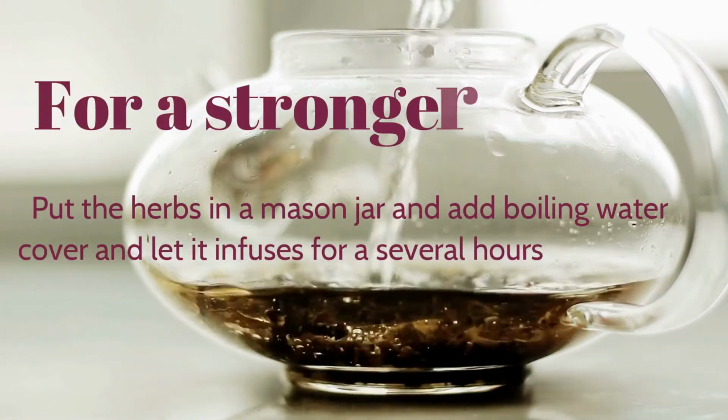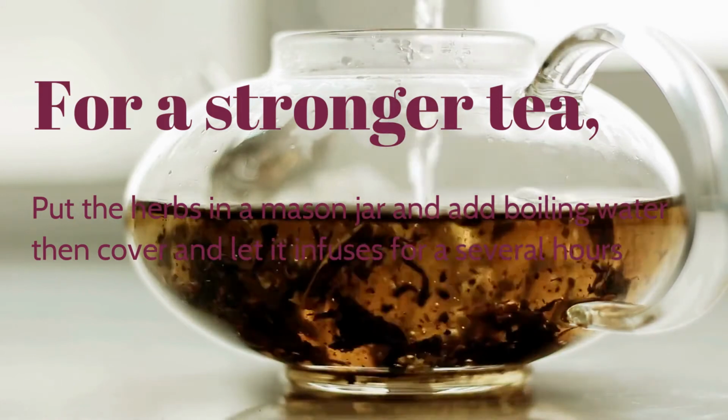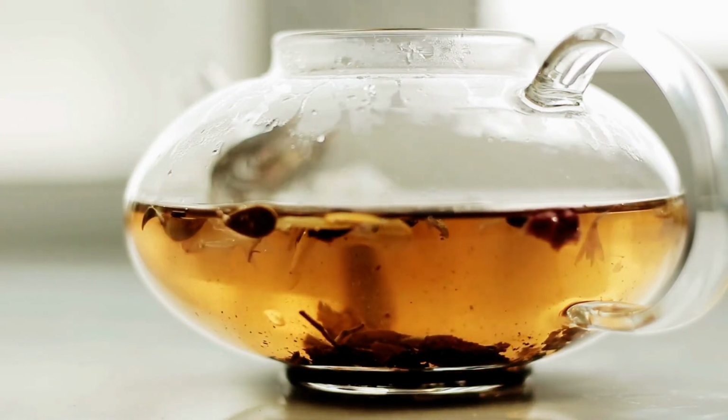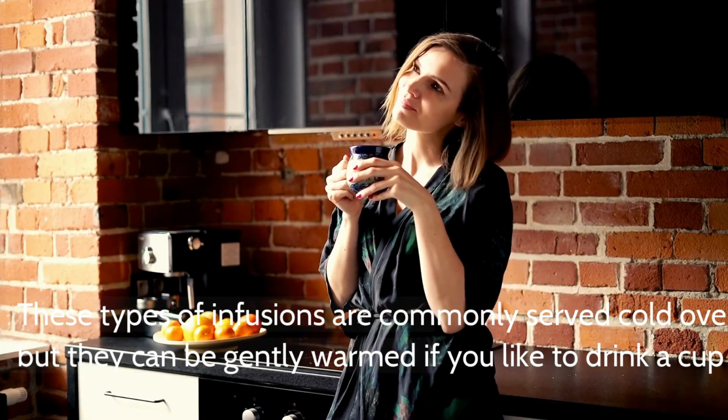For a stronger tea, put the herbs in a mason jar and add boiling water, then cover and let it infuse for several hours, or you can leave it overnight, then strain out the herbs before drinking. These types of infusions are commonly served cold over ice, but they can be gently warmed if you like to drink a cup of hot tea.